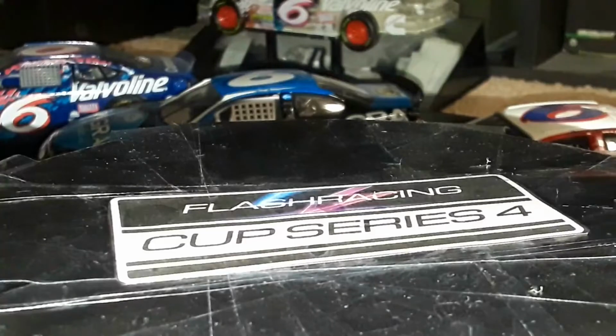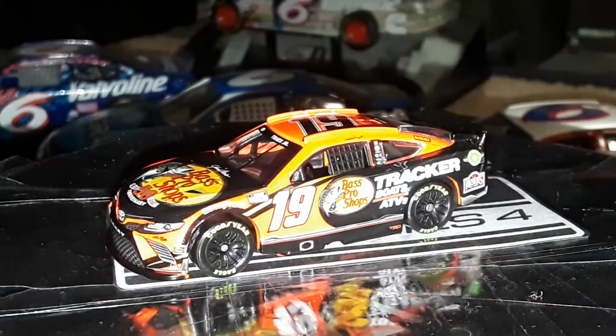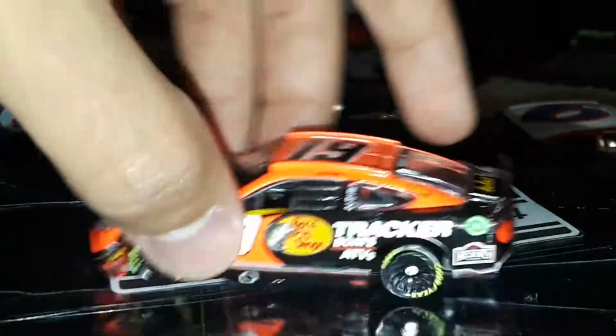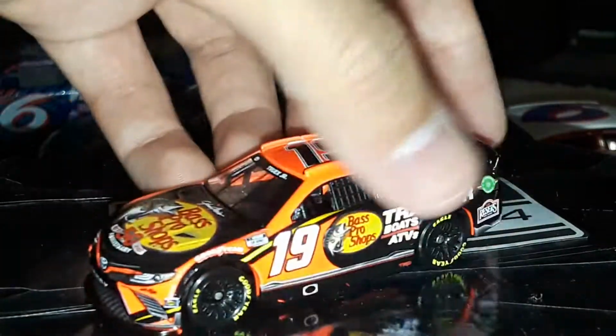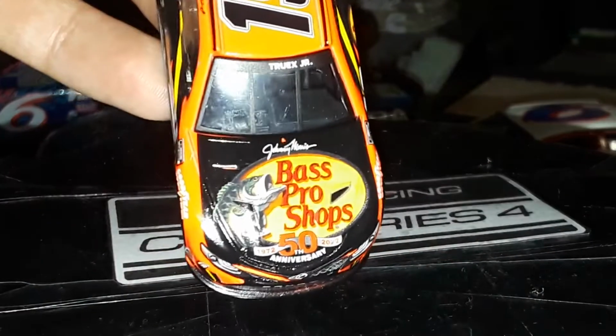So we went through a couple teams. Hendrick, Haas, Gibbs, which is going to be next, which is here. Here's Martin Truex Jr. We looked at all the customs as well. And if we don't look at this one, here's what this car looks like. All around, very nice black and orange paint scheme, continuing with that. And it's also a 50th anniversary diecast, so this is probably going to be collectible for that.